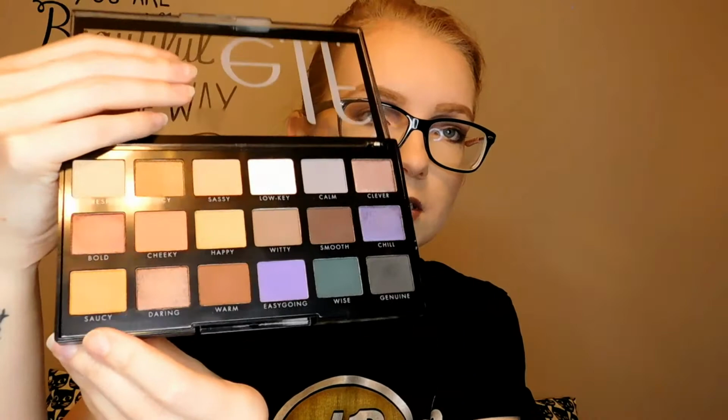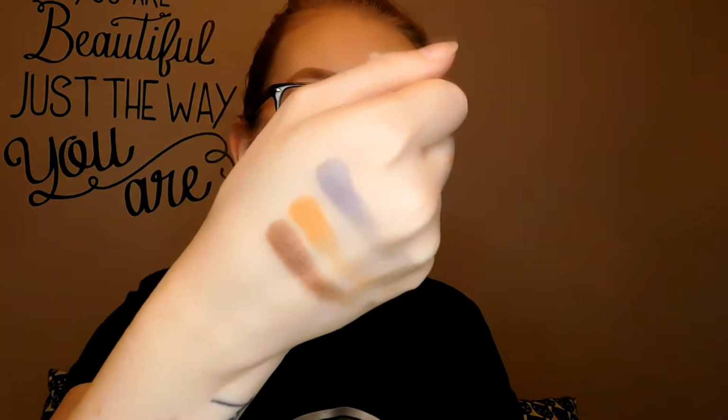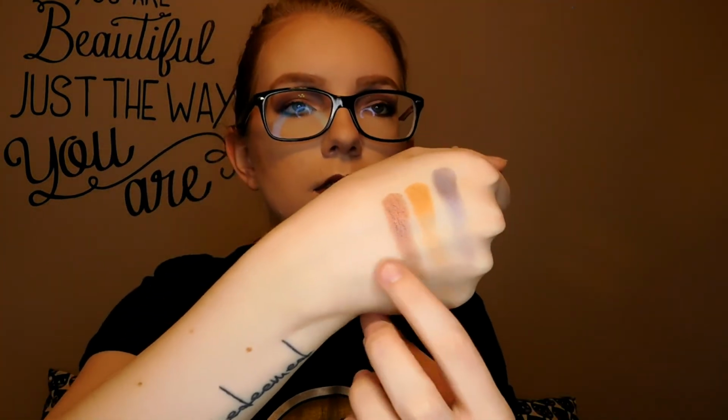And the next shade is called Saucy. It's really hard to show this without the flash. But it's kind of a mustard yellow too, but a little more on the, I don't know what you would call this. It has a little orange in it. But I cannot find anything that was similar to this. And then the shade Daring, which is next to that, of course. I could not find anything. I'm sure ColourPop has a shade like this, but I couldn't find any in my collection. Holding it up to the other ones, it doesn't really match. So this is Daring right here.